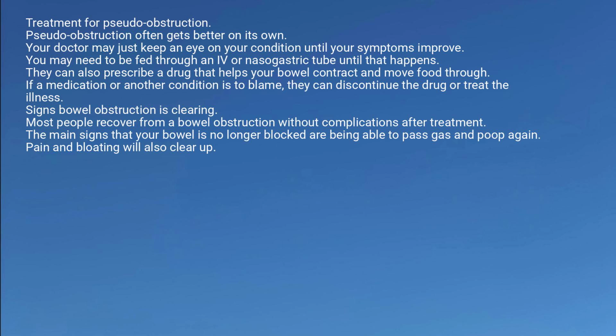Signs bowel obstruction is clearing. Most people recover from a bowel obstruction without complications after treatment. The main signs that your bowel is no longer blocked are being able to pass gas and poop again. Pain and bloating will also clear up.